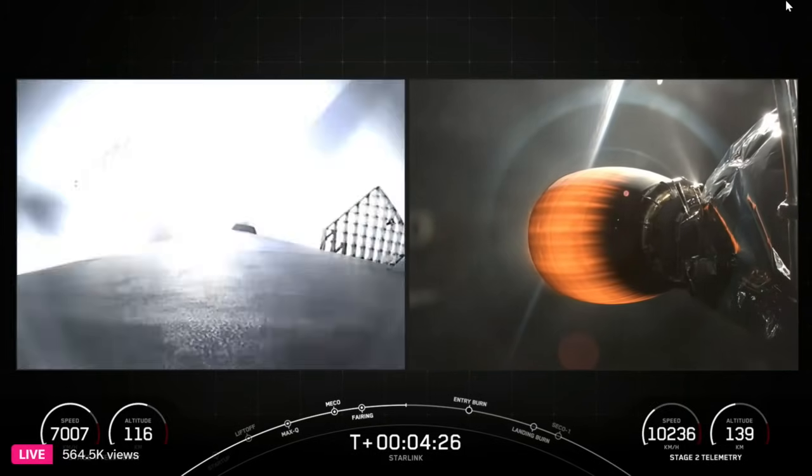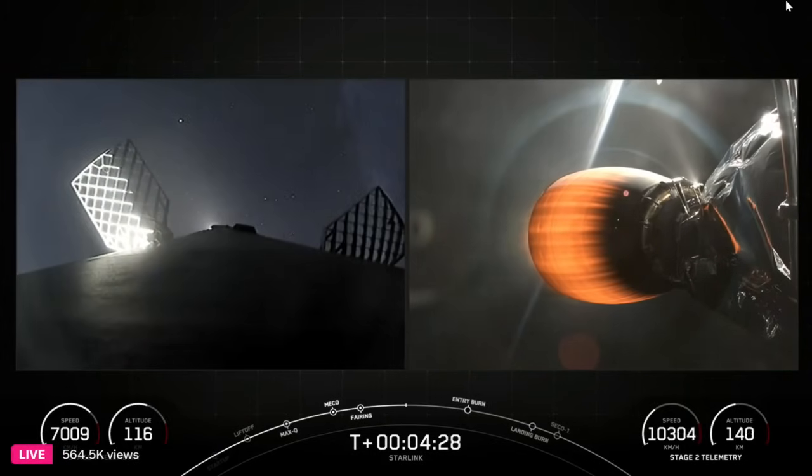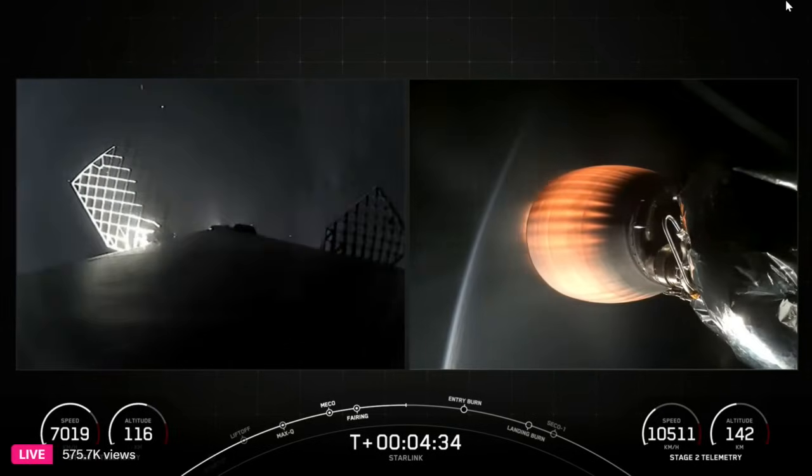That soot comes from the carbon-based fuel that Falcon 9 uses, and with each flight, the soot builds up a little more on the outside of the vehicle. Of course, at this point in the flight, we have two really exciting things going on. Nominal trajectory.